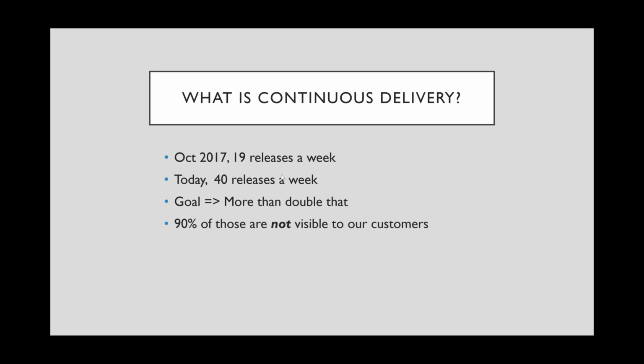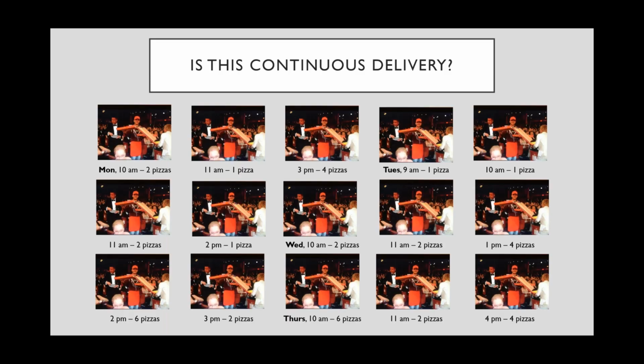In October of 2017, we had 19 releases per week on average, and today we're averaging more like 40 releases a week. And the goal of the company is to more than double that. But I want to emphasize, and this is important for those of us who are writing documentation, 90% of those are not visible to customers. So we're not actually delivering 40 pizzas a week.